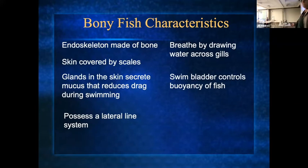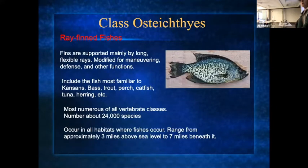But so they possess this lateral line system we'll talk about. They breathe with water across gills, and they have the swim bladder. All of these are things that we're going to talk a little bit more about. But so fins, everybody knows the fins on a fish.